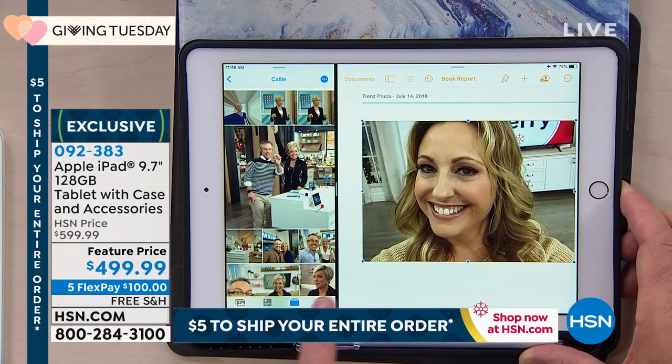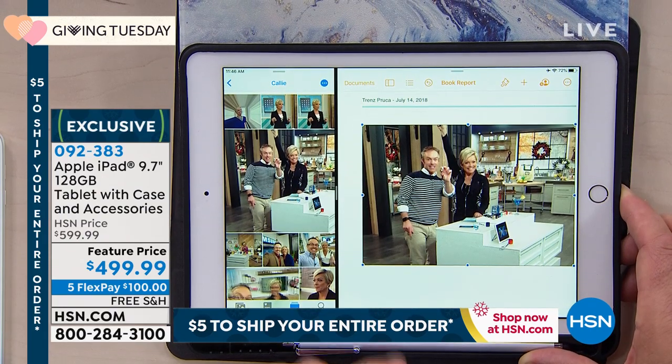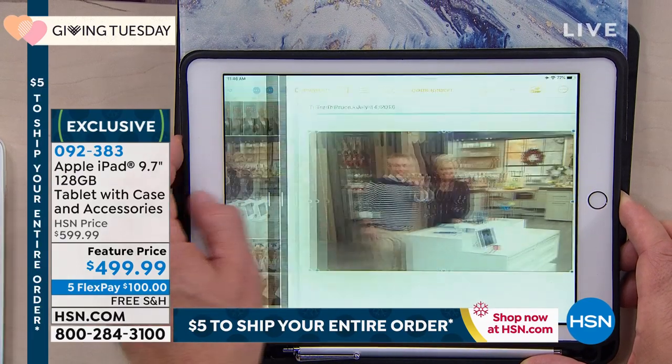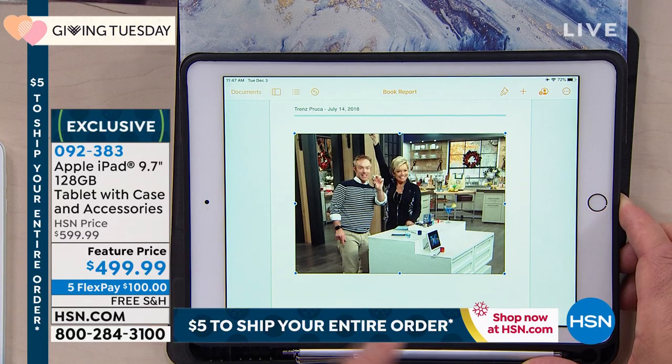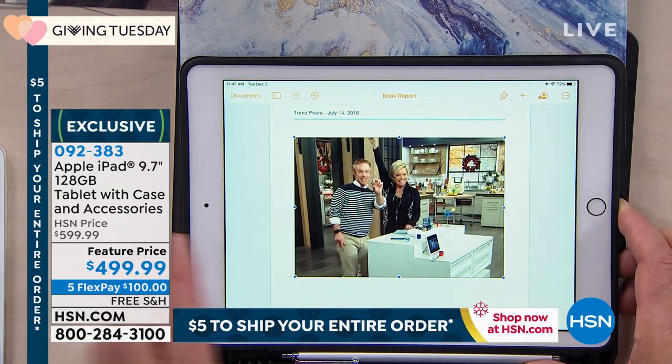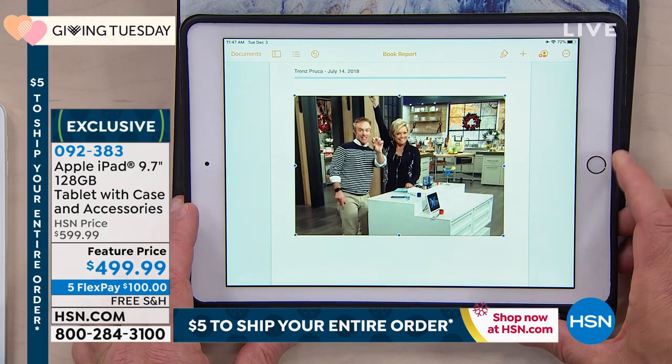How do you get it into your document? You touch it, you drag it. And then you could send that off in an email and a GIF. Exactly. I mean, I could save it. It's just so user-friendly. So I've just written the document, created a document. I can share it, send it. I can write on the screen, remember? Because this has that capability with the Apple Pencil.